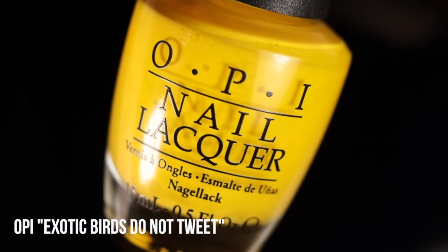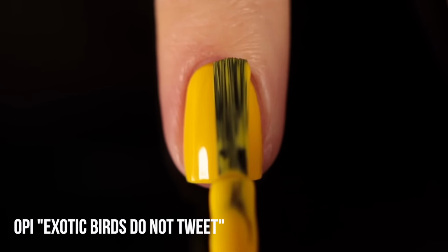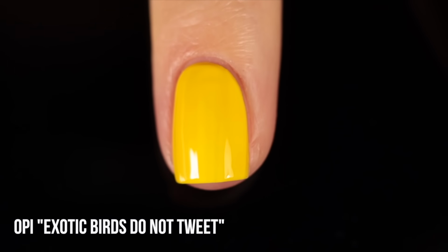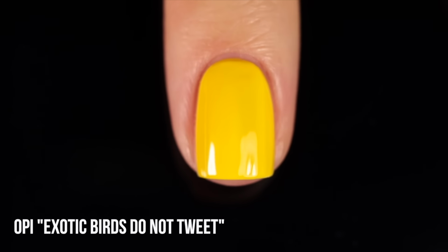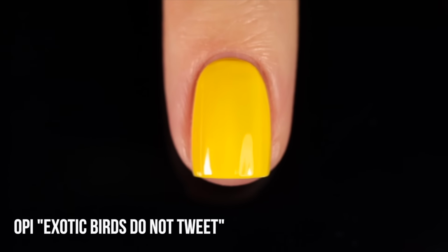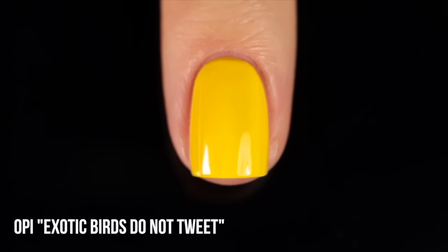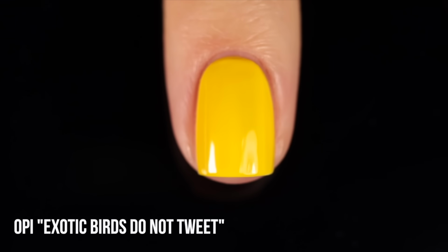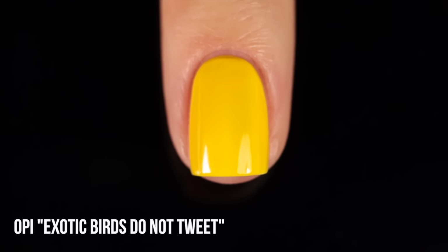And then we've got OPI Exotic Birds Do Not Tweet, and this is a polish I feel like I've mentioned so many times over the last several years, because this to me is just my go-to yellow nail polish. It's not a neon, but it just has that perfect vibrant yellow color. It is a 3-coater on me, but like I always say, I find that to be standard when it comes to yellow nail polishes. They're just a little bit trickier to get fully opaque, but I love this formula and I feel like it's just a pure primary yellow.